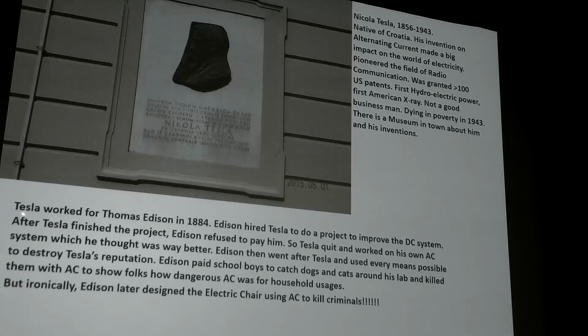There's a funny story between Tesla and Edison. Edison hired him in 1884 to work on his project of the DC direct current system. But after Tesla finished the project, Edison refused to pay him. So Tesla quit and worked on his own AC system, which he thought was a lot better. So Edison then went after Tesla using every means possible to destroy his reputation. He even hired high school boys to catch dogs and cats around his lab and kill them with AC current to show people how dangerous AC is for household usage. However, ironically, Edison designed the electric chair using AC to kill criminals.